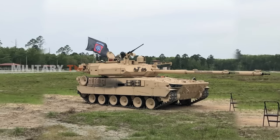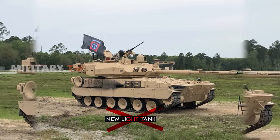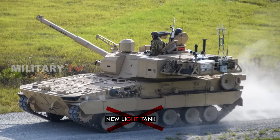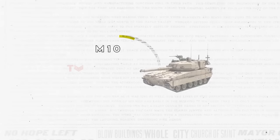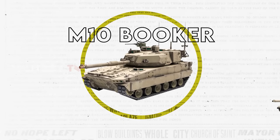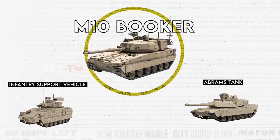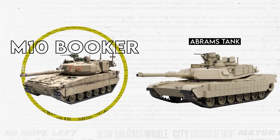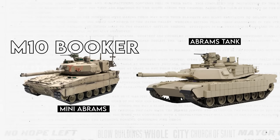However, an official associated with the MPF program within the Army considered this inaccurate, maintaining that such classification denies the vehicle's unique mission and capabilities. The M10 Booker essentially presents itself as a compelling fusion, bridging the gap between the conventional Abrams tank and a nimble infantry support vehicle. At first glance, it's hard to overlook the striking parallels between the M10 Booker and the M1 Abrams tank, a resemblance that has earned it the captivating moniker of the Mini Abrams.